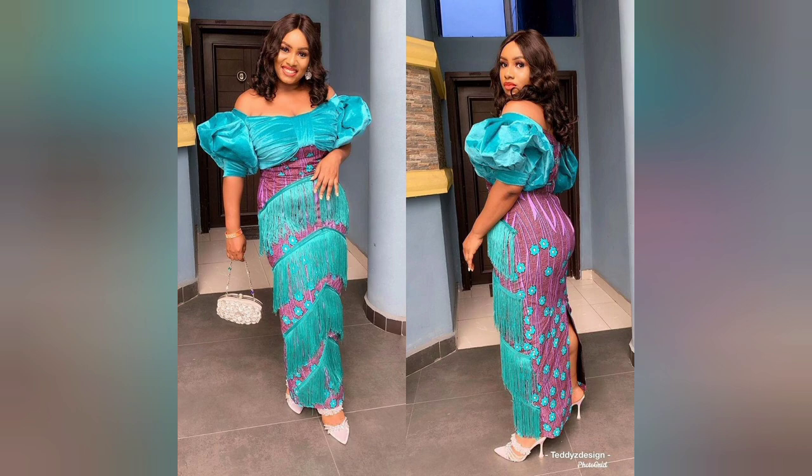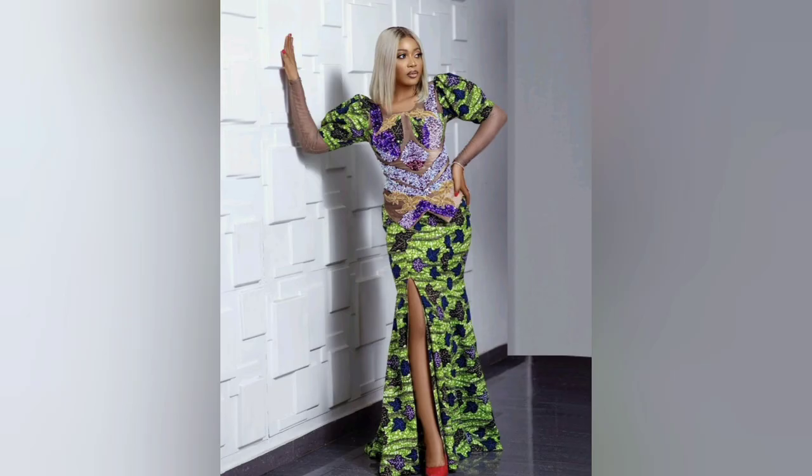This one too is an Ankara gown. The details are beautiful. I love the off shoulder.